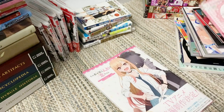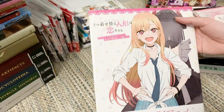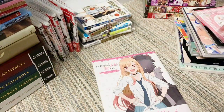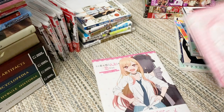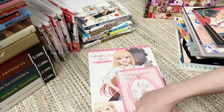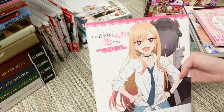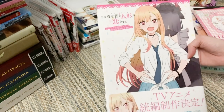And then the TV anime guidebook. So when I ordered this, I thought it was going to be pretty small, like not thin, but I thought it was going to be maybe this big. But it's huge. It's as big as the Wotakoi art book.